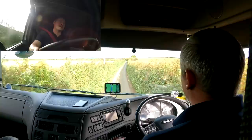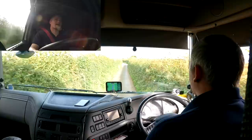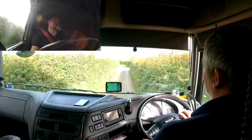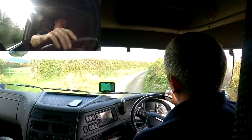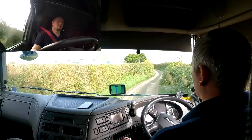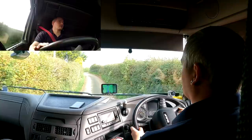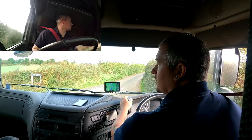I think this is why a lot of drivers like the tag axles with the rear axle on the unit that lifts, because you always got a lot more traction on them. Each to their own. You've done well, old girl. Yeah, I've definitely not had that before. I can change hands again now. Farm. Is that where I got going? I believe so.